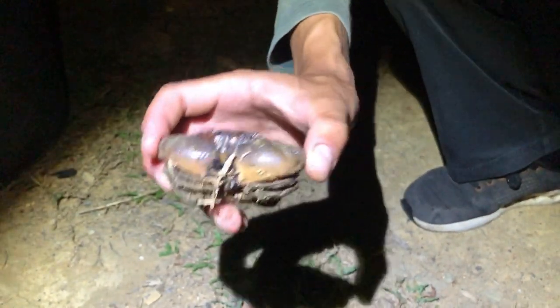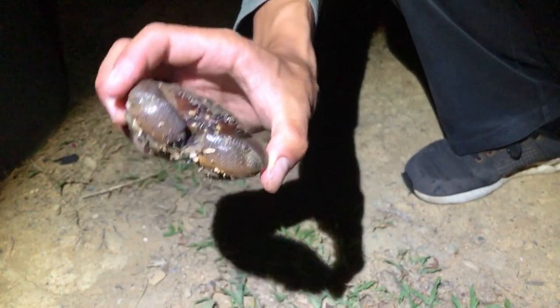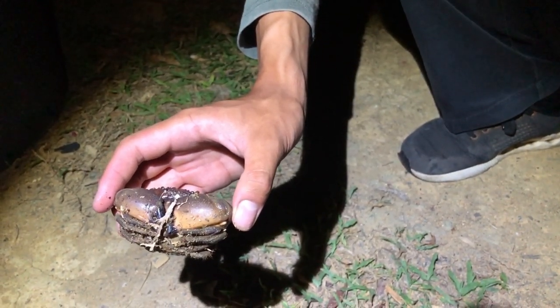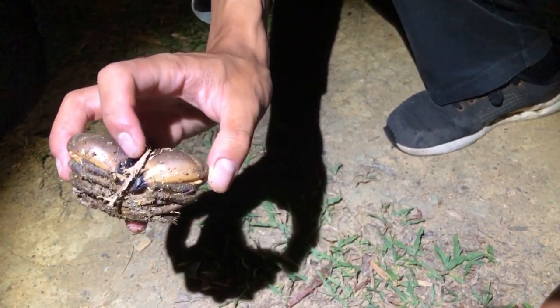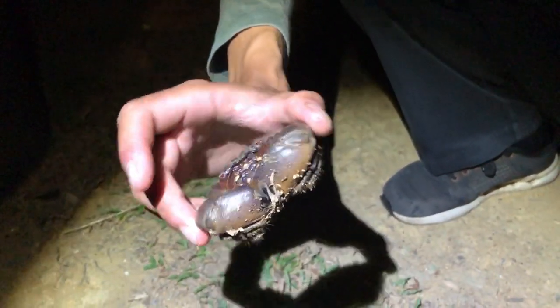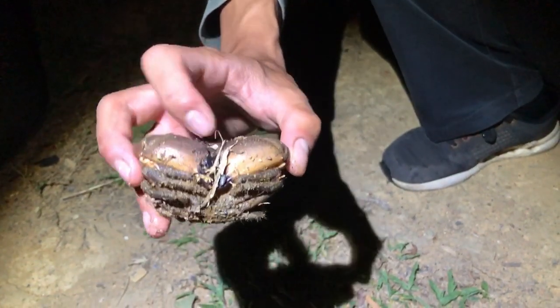So do be careful. They are usually very docile. Like now I'm holding it, it just curls up and it doesn't do anything to me. But when it's in the crab net, when I'm trying to take it out, it can react quite violently. And when it pinches you, it's really very painful. That's why it's called the thunder crab. Because local legend is that once it pinches you, it will not let go until it hears the sound of thunder. So that's where the name comes from.